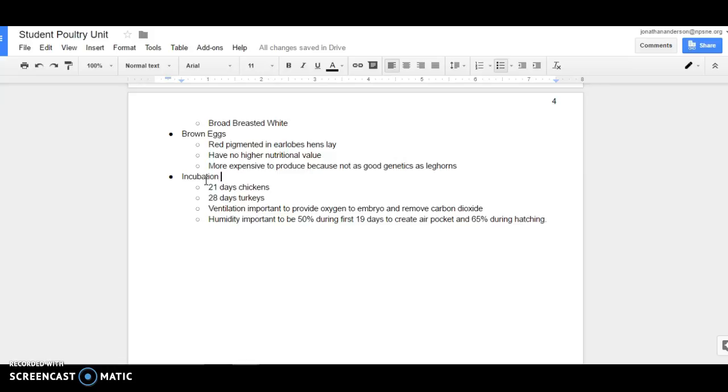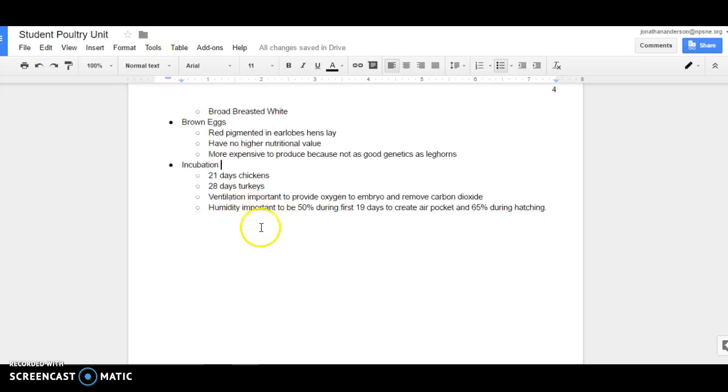Another thing that's important is to keep our humidity low during the first 19 days so that it creates an air pocket, so that there is oxygen to be absorbed through the membranes to the chicken. But then during the last day or 2, increase that humidity so that the shell will break apart.